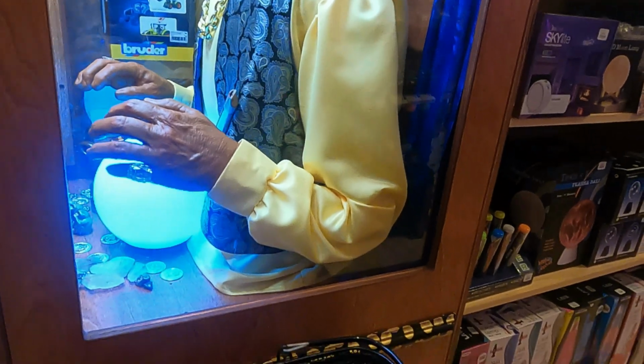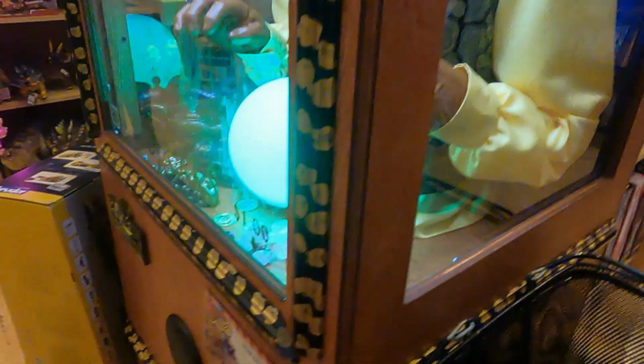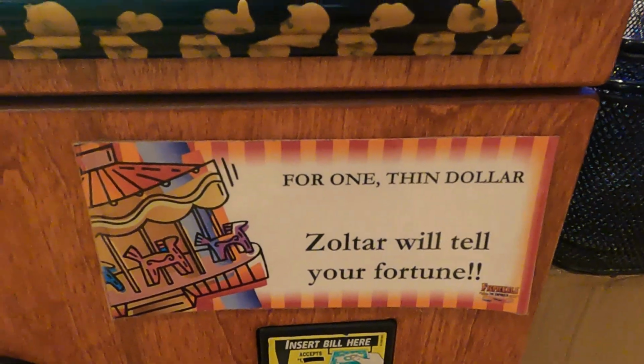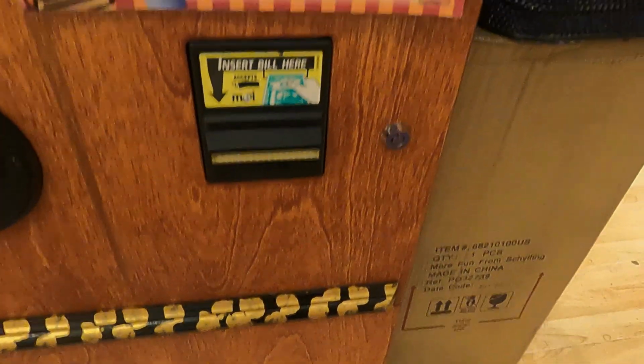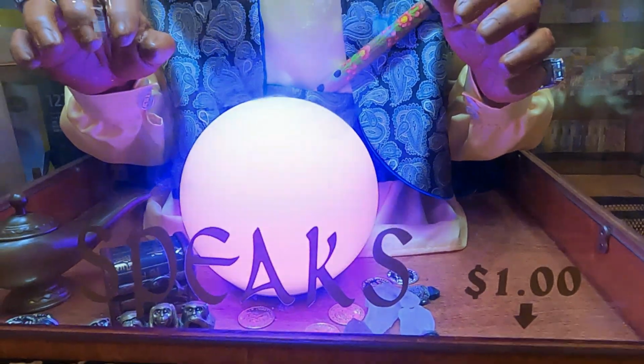So you put in your $1 and he basically coaxes you into giving him more money. So it's just kind of a fun thing to do. You don't really get much from it, but if you're ever in North Idaho, it's a pretty cool little thing to try out while you're here. And there's where your fortune will come out. There's the speaker. There's where you put in your buck. And Zoltar will tell your fortune.